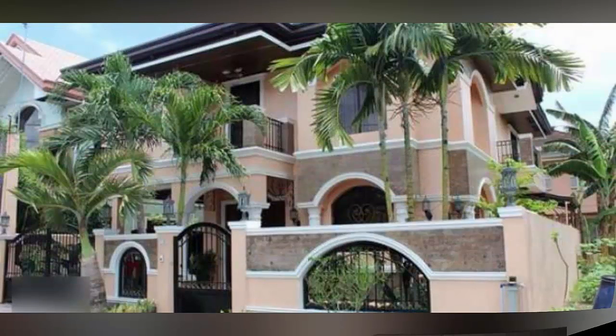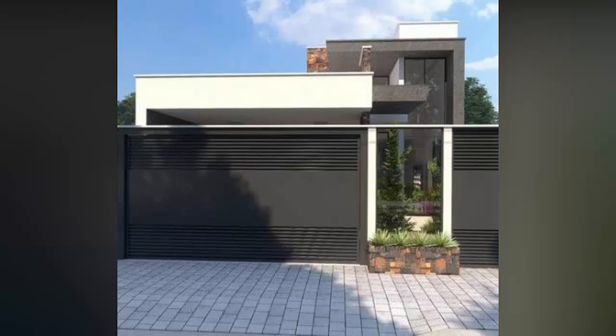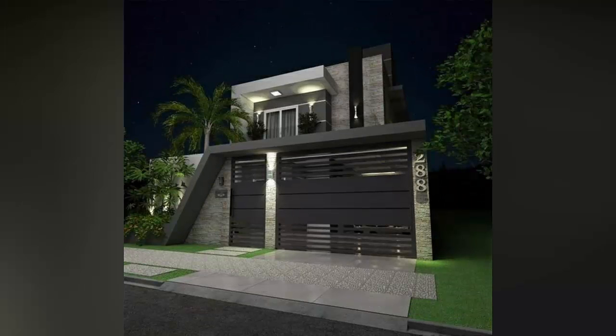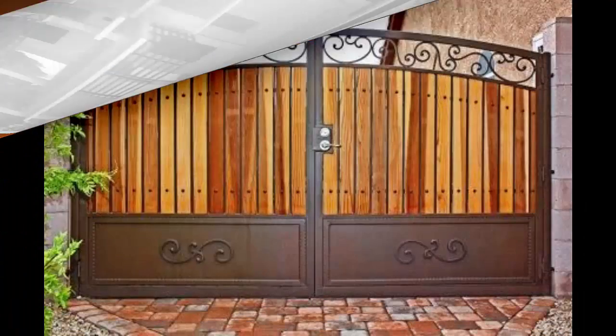Home and entrance matching gate design ideas. This modern gate is designed to match the house, matching the fence and gate design with the house. Integrate the look and style. Best for suburban homes or city houses where you want to make an impression.